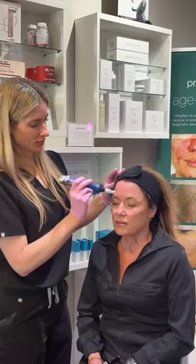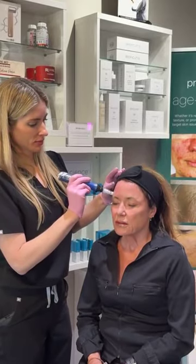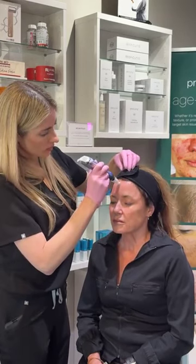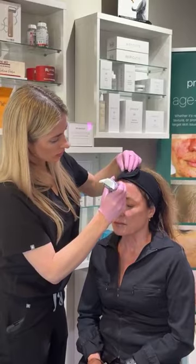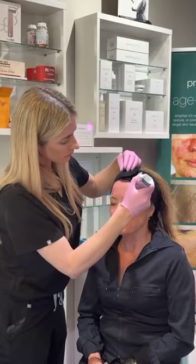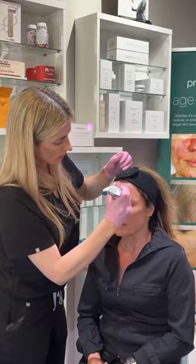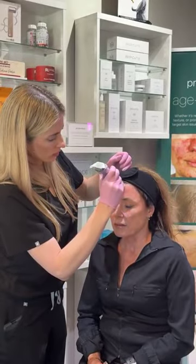This is just the part for the needles. There are little needles in this, and we can set it at different depths. It's actually been out for a long time. Some of you may have heard about the vampire facial. That's where the PRP and the microneedling come together. That person actually trademarked the vampire facial, so even if we use microneedling with PRP, by law we can't call it a vampire facial unless we're using their microneedling and have been trained by them.